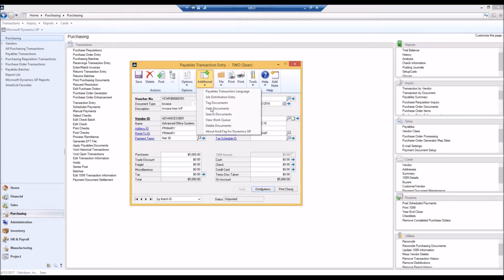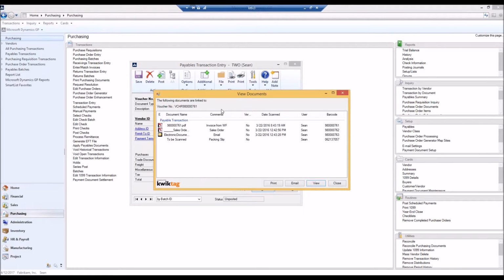Okay, so now when I go to additional view documents, we'll see all 4 of those documents that we put in are attached right here. I have my invoice, my sales order, my email, right? I can open all these up and take a look at them. And there's that reservation. We call it a reservation. It's that piece of paper on my desk with that tag number on it. When I scan it in, KwikTag will sync it up and put it here.